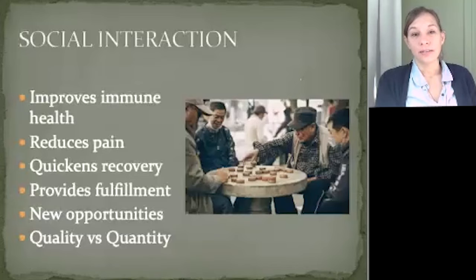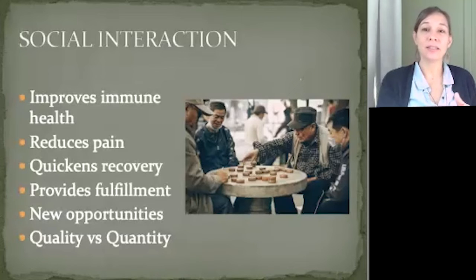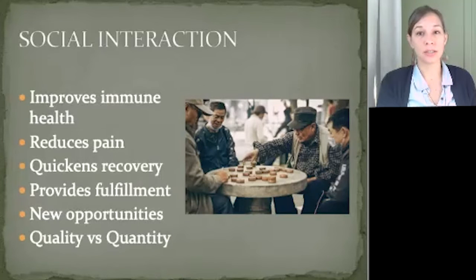Social interaction. Building a community is beneficial to everyone. It supports local business, creates new relationships, and provides a support system. More so, it reduces illness, pain, and depression. Loneliness is really bad for the brain, and it increases stress responses. And it causes the brain to be on hyper alert in future social settings.